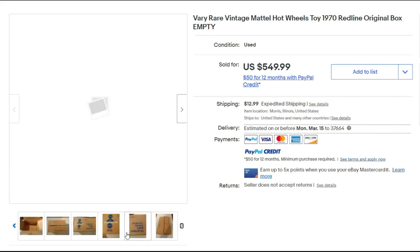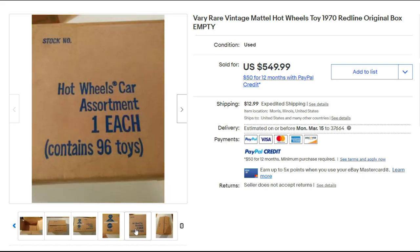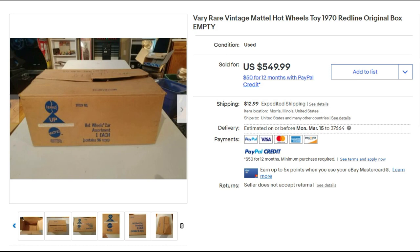Are you an empty box believer now? Hope so. Be on the lookout when you go to yard sales, garage sales, estate sales, church rummage sales. Be on the lookout wherever you go.